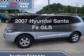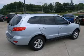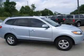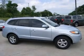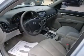Presenting the 2007 Hyundai Santa Fe. Everything you need under one roof with this great vehicle. With a solid six-cylinder engine, the powertrain includes front-wheel drive connected to a smooth shifting transmission. Anti-lock brakes help you bring your vehicle to a safe stop.